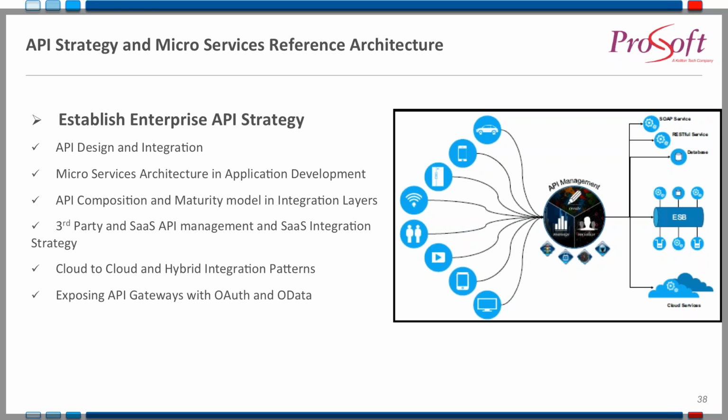architecture in being able to integrate all these SaaS applications, and not only integrate with them and integrate those SaaS applications with, say, our core applications or on-premise applications, but being able to also connect these SaaS applications in the cloud to cloud as well. So various patterns on how we would establish communication between SaaS applications, SaaS to on-premise, on-premise to SaaS.